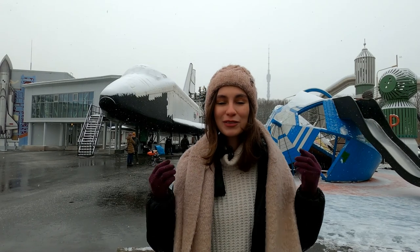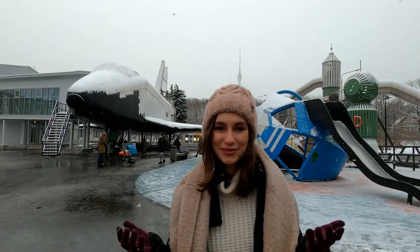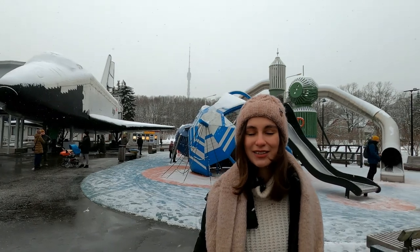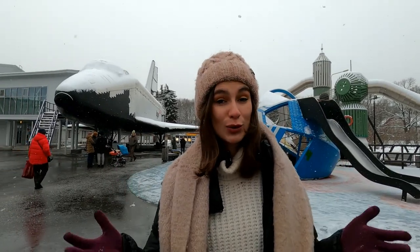What do you think of flying a spacecraft? And it is absolutely possible if you come and visit the museum located in the Soviet model of the reusable spacecraft Buran.